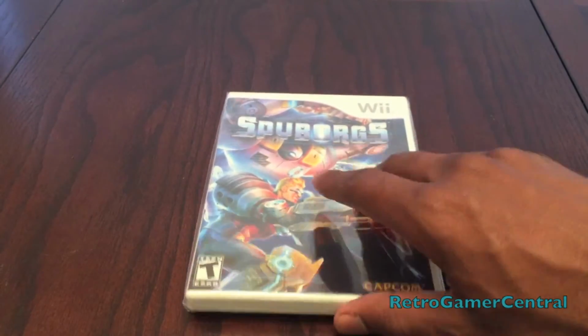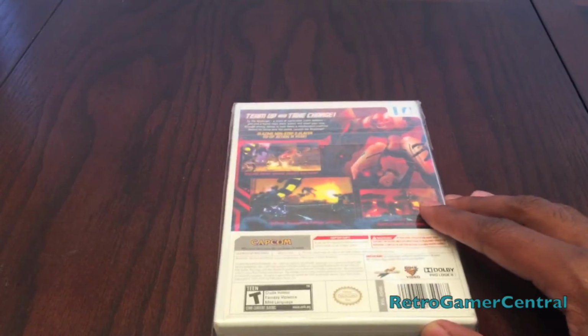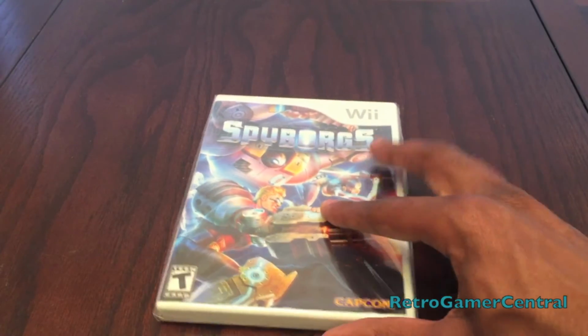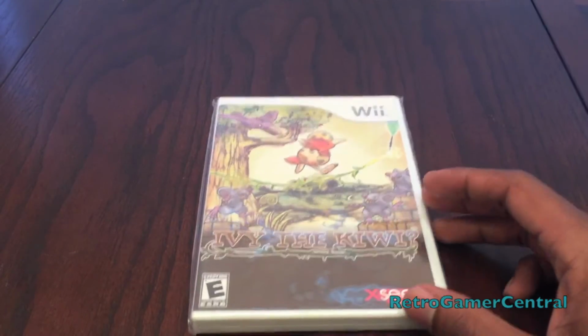Alright, Spy Boards. Heard good things about it, don't know much about it though. Looks cool. I've only seen it once, and that's why I picked it up. So as I get around to playing it, I'll let you know more about it. Definitely a game I really want to get. Obviously the Kiwi.